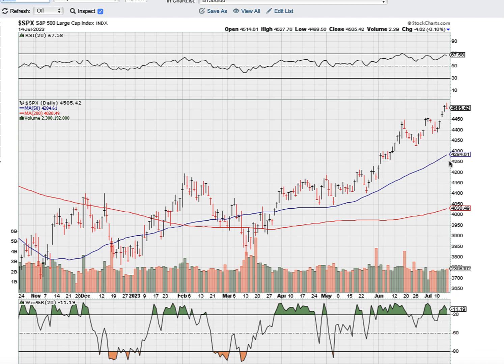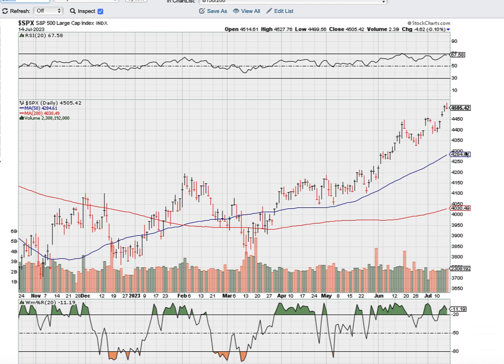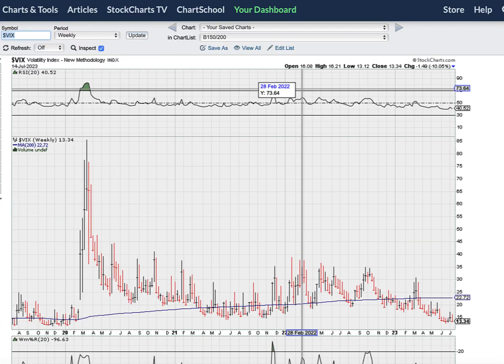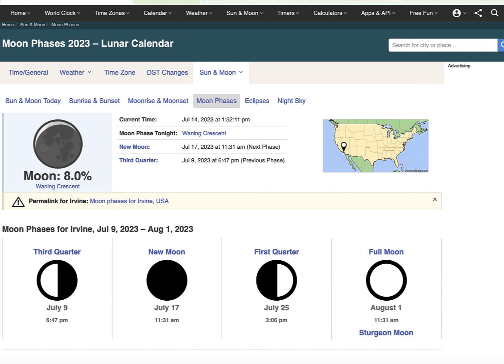I think things are going to be a lot healthier when the S&P comes down to around 4250, something like that. So I'm going to be very cautiously bearish on the week ahead. Bearish, but it's definitely a very strong market. It wants to go higher. I'm seeing other indicators that say things may have leveled out for a little while. VIX is still low, and the moon phase is coming up on a new moon. That's a bullish thing, believe it or not.